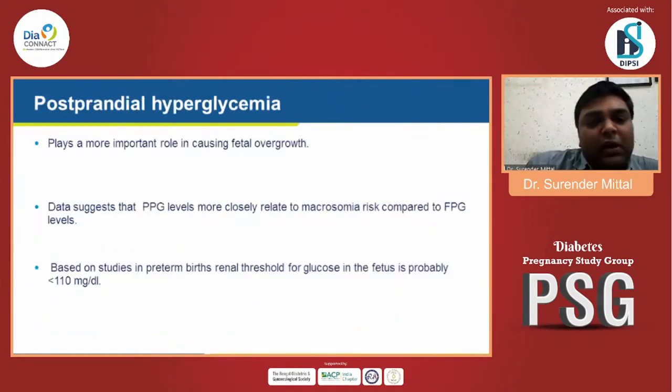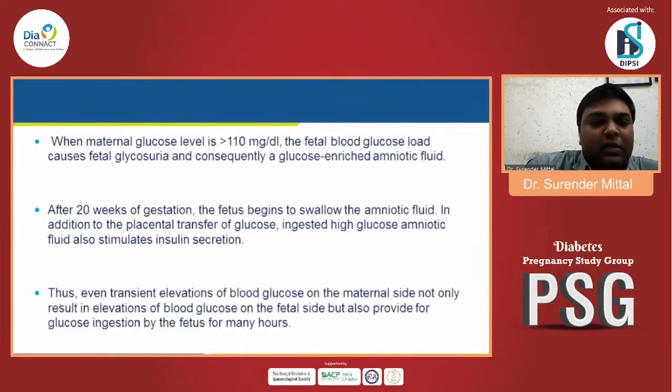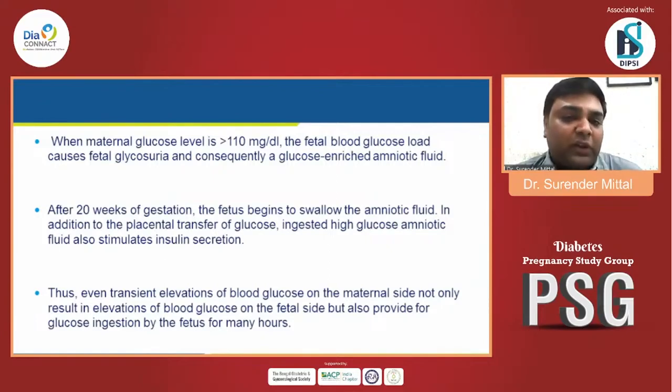Postprandial hyperglycemia plays a more important role in causing fetal overgrowth. Data suggest that PPG levels more closely relate to macrosomia risk compared to FPG levels. Based on studies in preterm birth, the renal threshold for glucose in the fetus is probably less than 110 mg per deciliter. When maternal glucose is more than 110 mg per deciliter, the fetal blood glucose load causes fetal glycosuria and consequently a glucose-enriched amniotic fluid. After 20 weeks of gestation, the fetus begins to swallow the amniotic fluid.